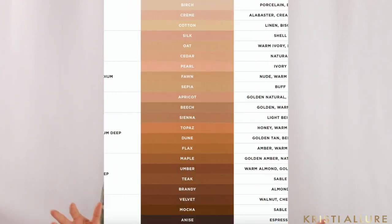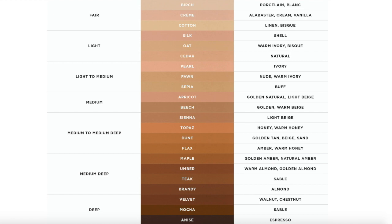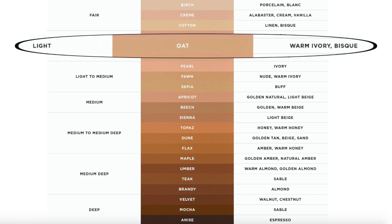And that is the beauty of Hourglass Cosmetics, because I truly believe they really stress that in their products and the way they design their products. Again, the shade range could be better, but we're gonna work with it. We did find a shade for myself, and I do feel like Oat is gonna be the best.